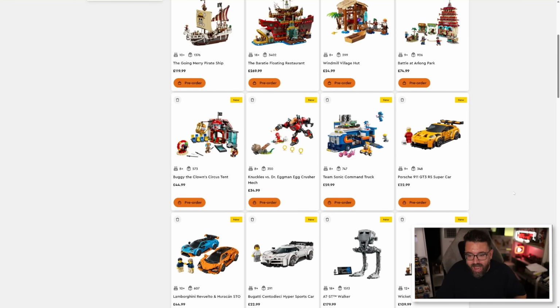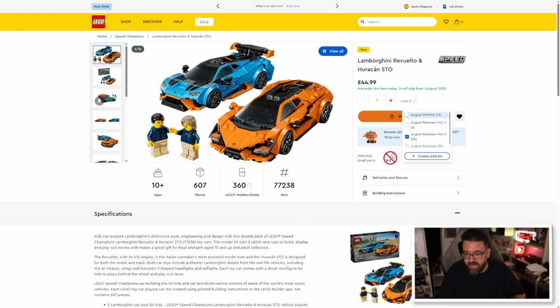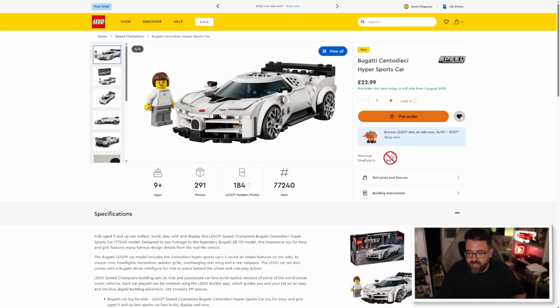Do need to add every Speed Champion, because I currently have every currently available Speed Champion. I have my Speed Champions wall in the Lego room, and I need to keep it up to date. They're great to build on stream as well. And I also have to demonstrate to Lego that I am fully in support of a non-F1 Speed Champions wave, so got to get them all.